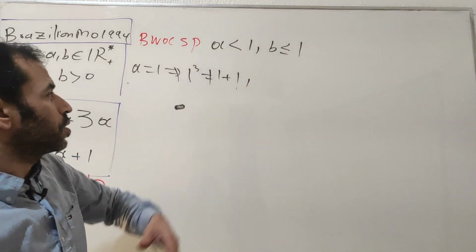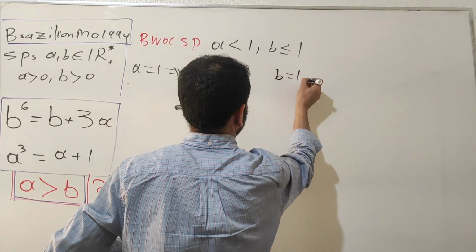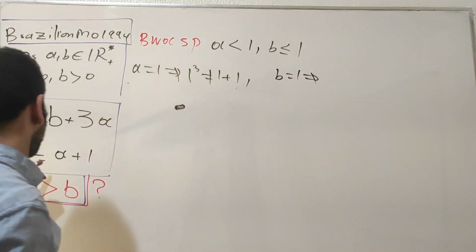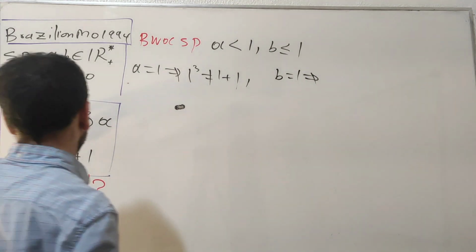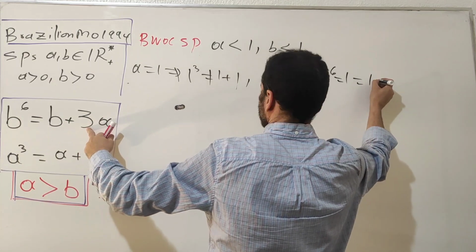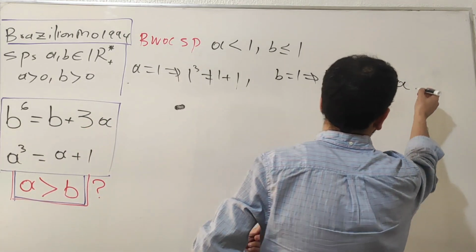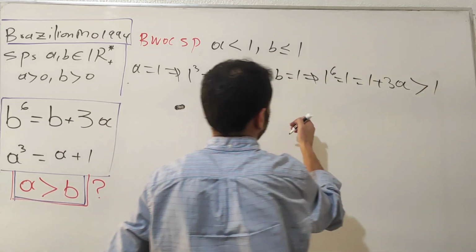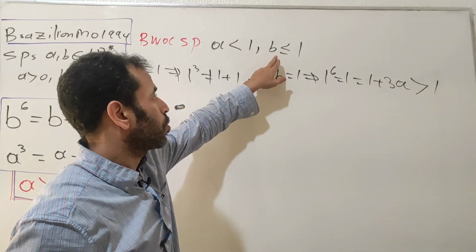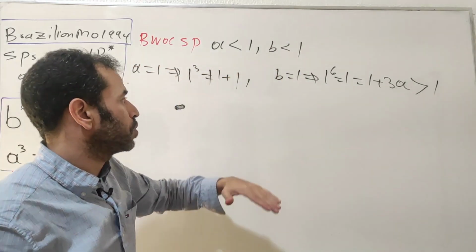So what about B? B is less than or equal to 1. If I take B equals 1, I have almost the same thing here. I will have 1 to the 6, which is 1, which equals 1 plus 3A. This one is definitely bigger than 1, which does not satisfy this. I'm going to remove this equal sign also, and leave a strict inequality because of this.